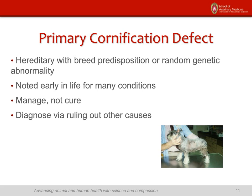But in general, the best approach is to give every dog the benefit of the doubt, assume that what you're seeing might be secondary to something that's treatable and curable, hence it'll go away. And so we diagnose these, or I like to say, it's a diagnosis by ruling everything out. I just don't want to walk in and slap a label on an animal. I want to make sure that I'm not missing anything.